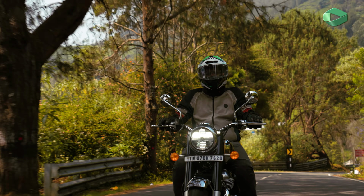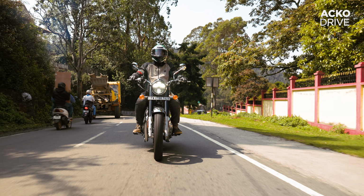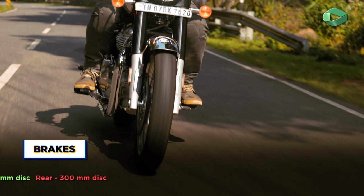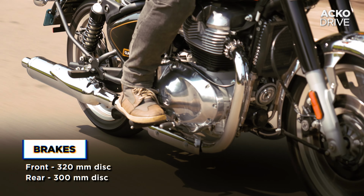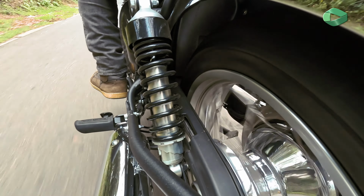The Classic 650 is the first RE bike to get the brand logo on the caliper, and the braking performance is decent. The bite is there on the front wheel, but the feel through the lever is low. The rear brake, on the other hand, feels a bit too sharp, and even the ABS steps in a bit late.